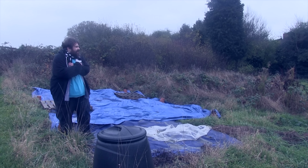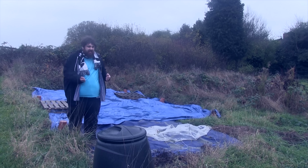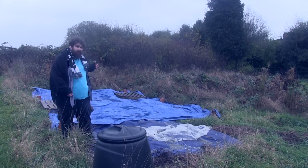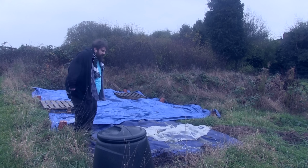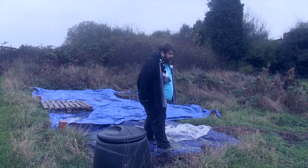British garden. As you can see, we're in a typical British garden. There's some tarpaulin here, some wooden things, bramble, plastic rubbish. Whew, it's cold, it's really cold. Well, I'm going home. You do what you like. I'm going home.